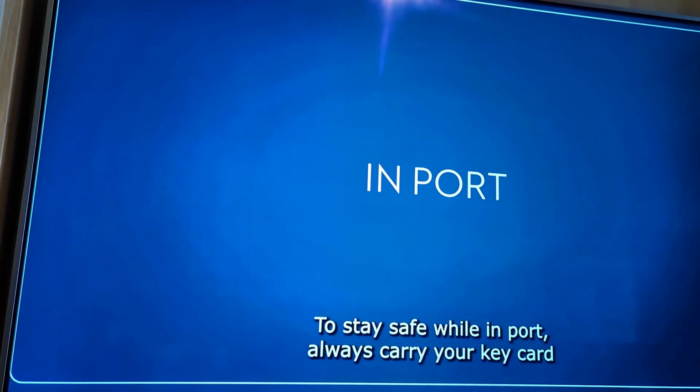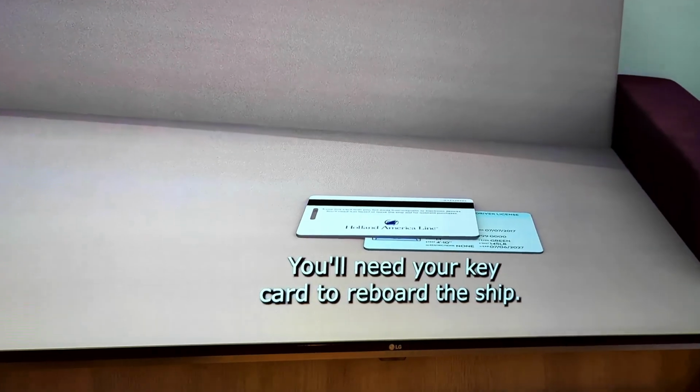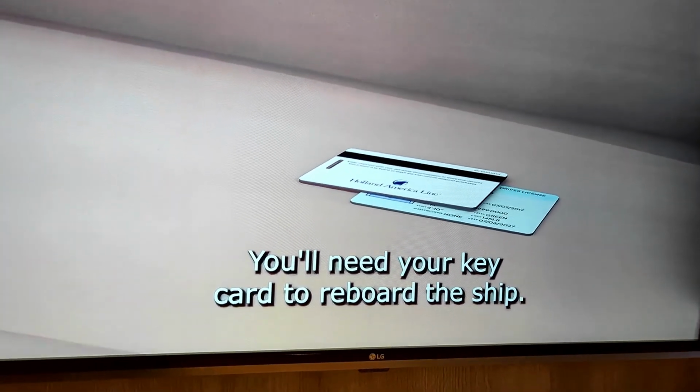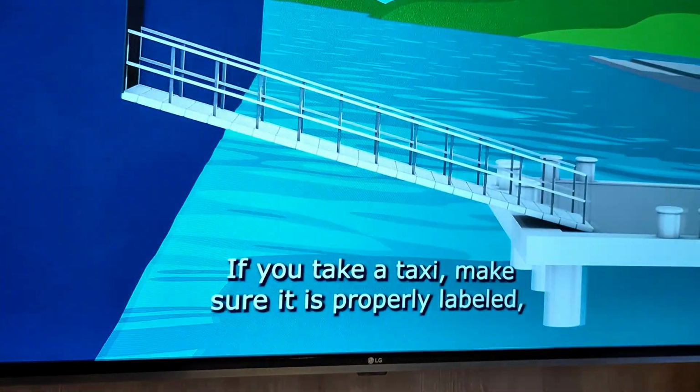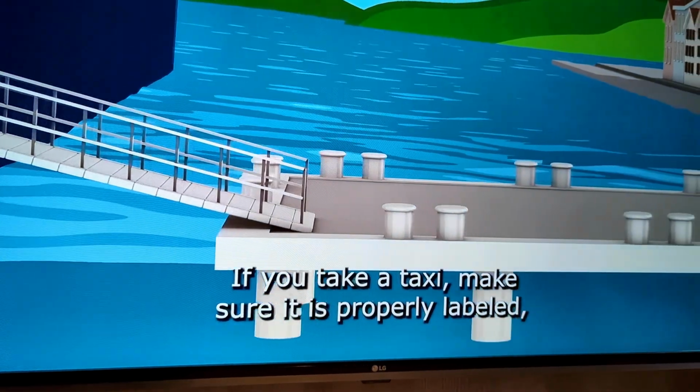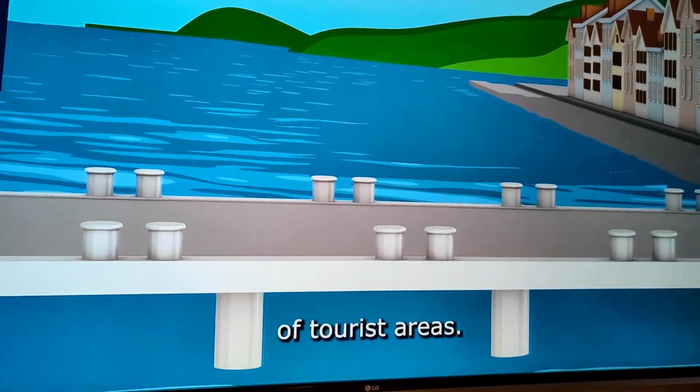To stay safe while in port, always carry your keycard and a photo ID with you. You'll need your keycard to reboard the ship. Carry small bills and be careful with your belongings. If you take a taxi, make sure it is properly labeled. Stick to well-lit routes and avoid travel outside of tourist areas.